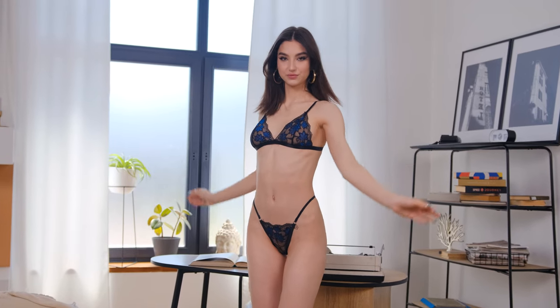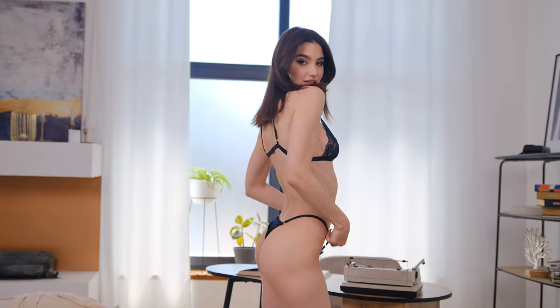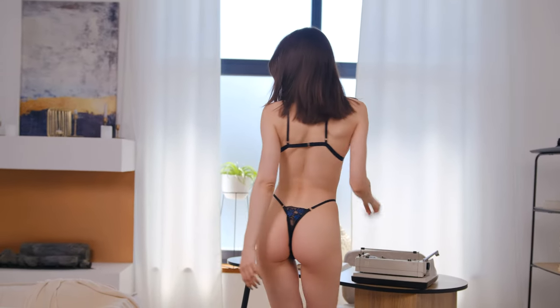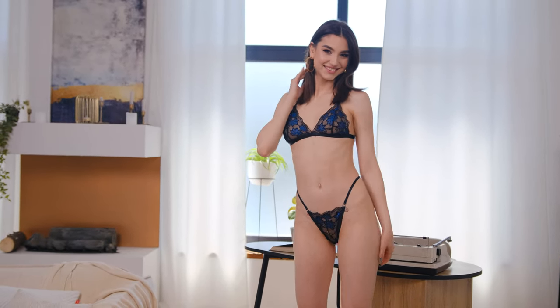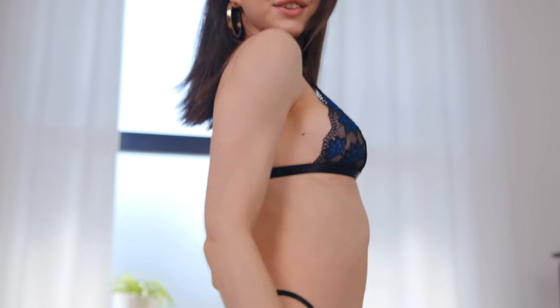When it comes to glam and seduction, black never disappoints, and this succinct lingerie set is a true gem. I love the deep blue accents created by the embroidered flowers that make this look intriguing, sensual, and refined.